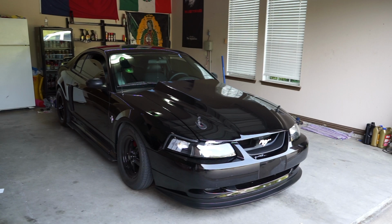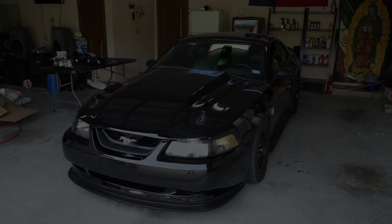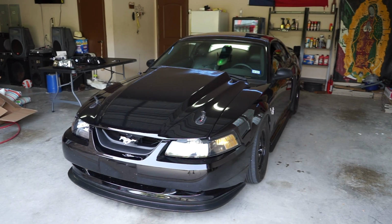Now let's check the other side. Let's see the comparisons between the two. Dang, man, it looks 10 times better. Let me get y'all in there. Wow. I really did like this for a while, but once I saw some clear corners here and there, I just really had to change the look up. With the car being red, black, and silver, I just had to get the clear corners. The amber corners, yeah, I was rocking for a long time, but honestly, it just looks 10 times better. Let me just change all of them altogether.